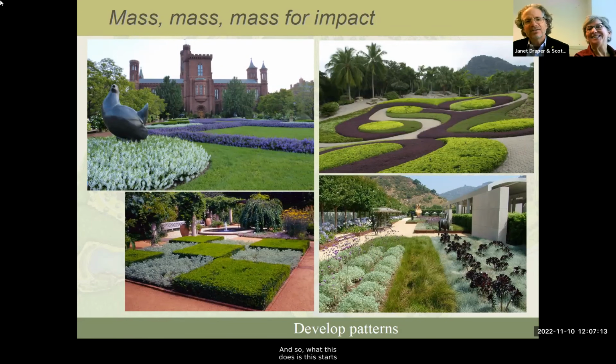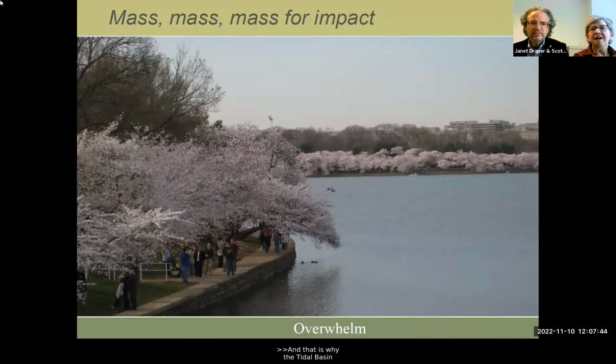And so what this does is this starts to create simplicity in the garden. It also creates a framework in the garden. So depending on how you use it, you see the slide in the upper right where you can create really dramatic patterns. So what you're trying to do is not necessarily exercise your horticultural depth as you are trying to paint in the landscape. Whereas at the bottom slide, you could see that massing starts to create opportunities to do some finer scale things within that. And that is why the tidal basin with the cherries is just so powerful. It's simple, simple, simple. It's one plant that is used in mass. And talk about pulling the heartstrings when the cherries are all in bloom.